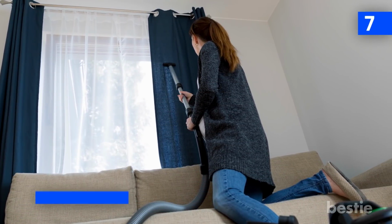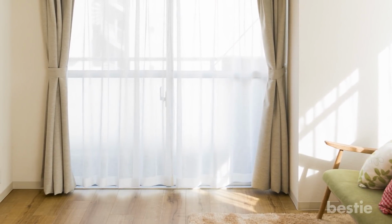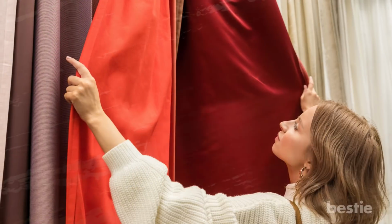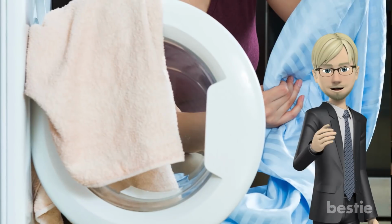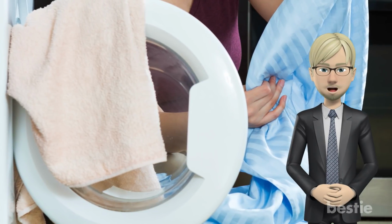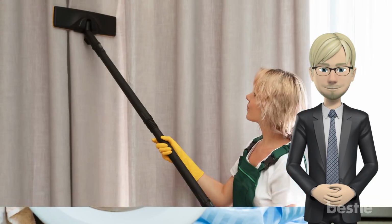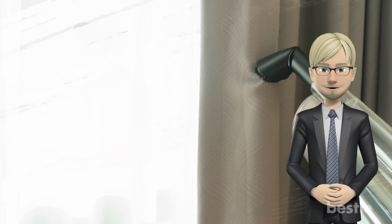Number 7, curtains. Curtains are one of the most ignored items in your home. You buy them so enthusiastically, but within a few months, they're ignored. Curtains accumulate a ton of germs. They need to be cleaned monthly. The problem is, we all have lives, work, and plain uninterest in spending the weekend cleaning a curtain. You can quickly clean your curtains by using the upholstery attachment on your vacuum. Spray sanitizer on them through the vacuum blower.